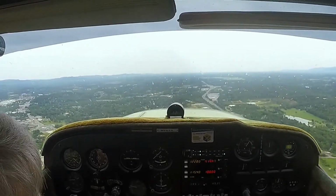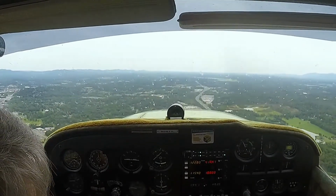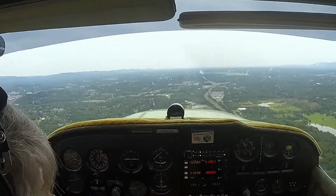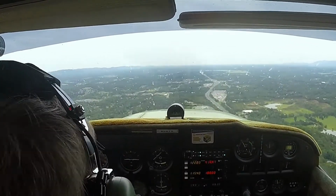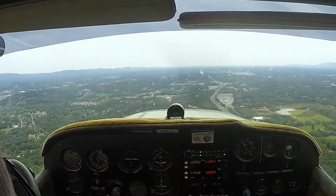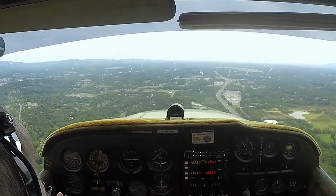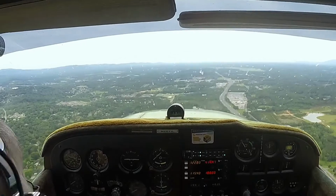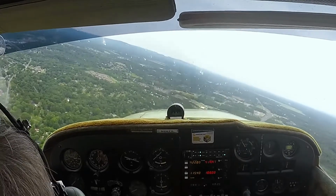All right, we're abeam the numbers. Down to 1500 RPMs and transition from 100 miles an hour. First stage of flaps. Two rolls of up elevator. Let it settle in for 80 miles an hour. Calhoun traffic, Cessna 2671 Lima is turning left base, runway 17, full stop, Calhoun.